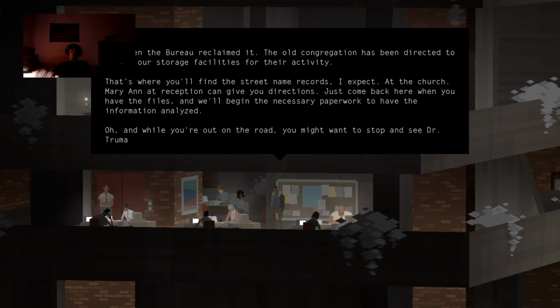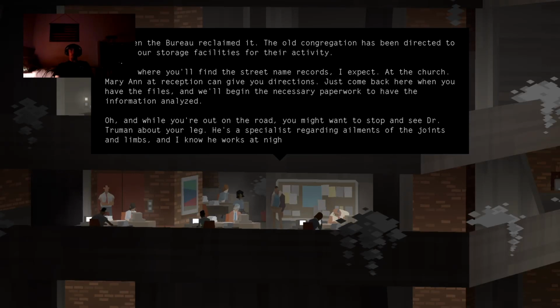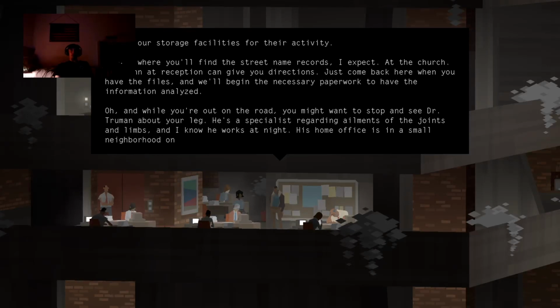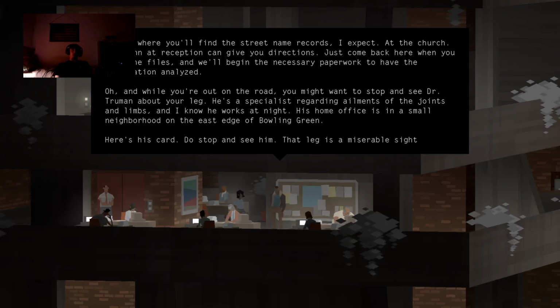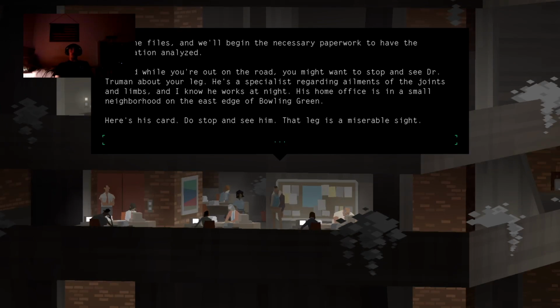Oh, and while you're out on the road, you might want to stop and see Dr. Truman about your leg. He's a specialist regarding alignments of the joints and limbs. I know he works at night. His office is in a small neighborhood at the east edge of Bowling Green. Here's his card. Do stop and see him. That leg is a miserable sight.